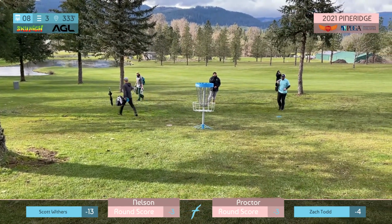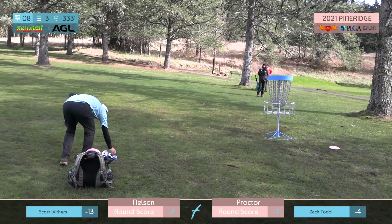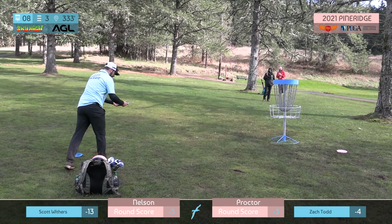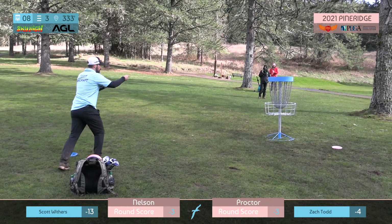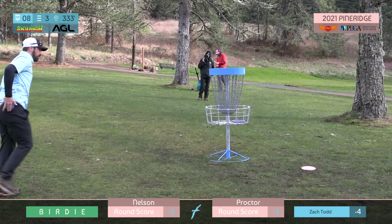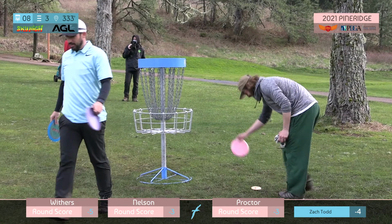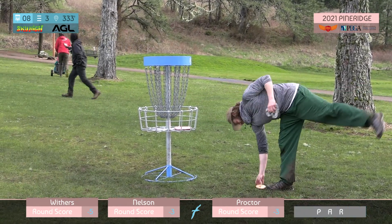And I would hope Scott Withers has this birdie on lockdown from here, but we will stay tuned to find out. Nice birdie. I've been known to make every putt. Yeah, definitely. Me and headwind putts are not best friends. And a par for Zach Todd.